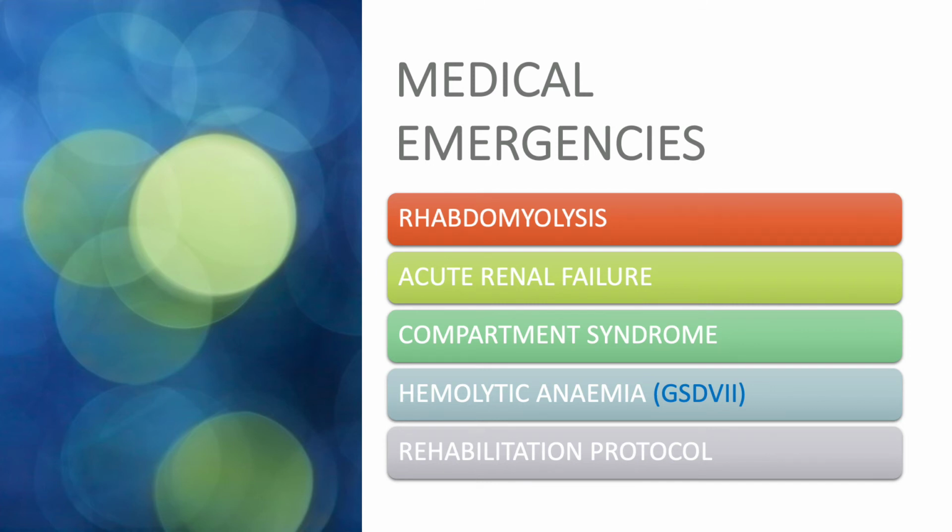And while there is no scientific evidence at present on how GSD-5 and 7 patients should gradually and safely return to baseline activities, we do provide some very loose guidance on how to achieve that. Because of course, the concern is if patients are recovering from, let's say, rhabdomyolysis and return to their normal activities, they will be more susceptible to a subsequent event if they don't err on the side of caution and take things slowly.